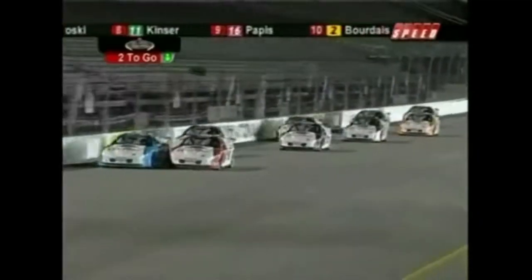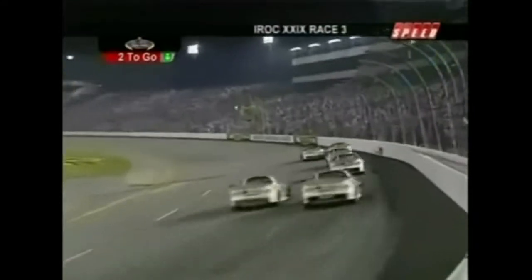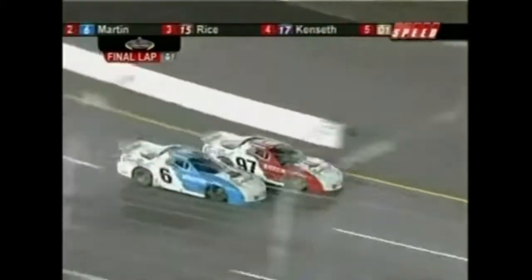Third place to the line, Eddie Cheever off pace by 5 miles an hour, but he's going to hold off Scott Goodyear. They'll be coming to the white flag this time. The Roushketeers, 1, 2, 3, then Buddy Rice, Scott Pruett, and Martin Truex. Martin is there. One to go. White flag. You tell me who led it. I have no idea. Too close to call. Martin led it.